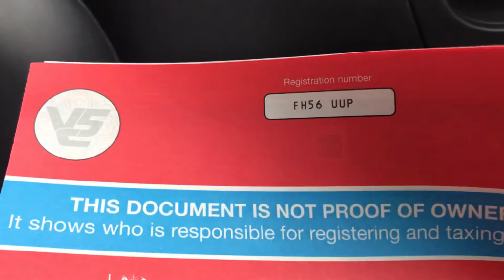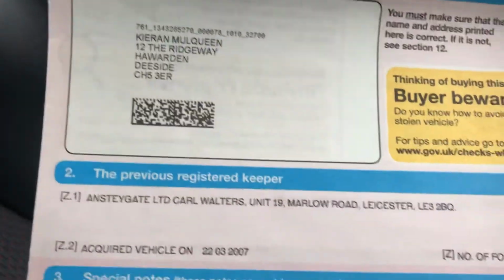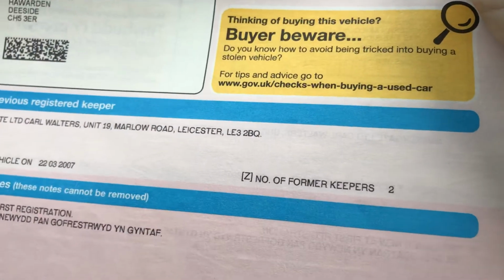This is the V5. As you can see, that's the number plate, and that is my... How many owners? So two previous, so three including me, like I mentioned before.